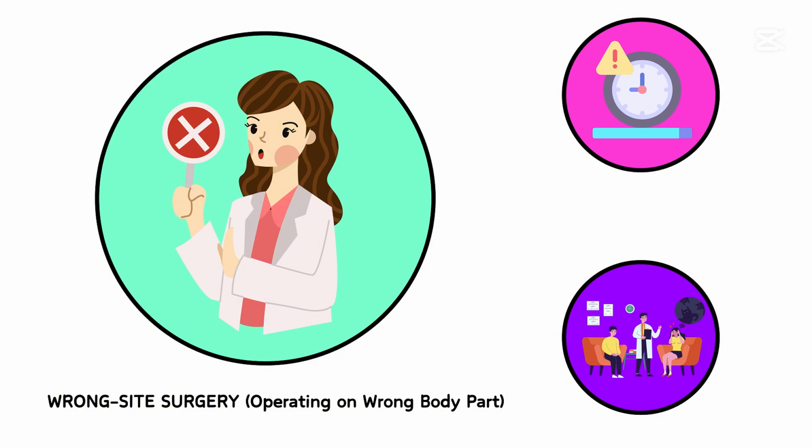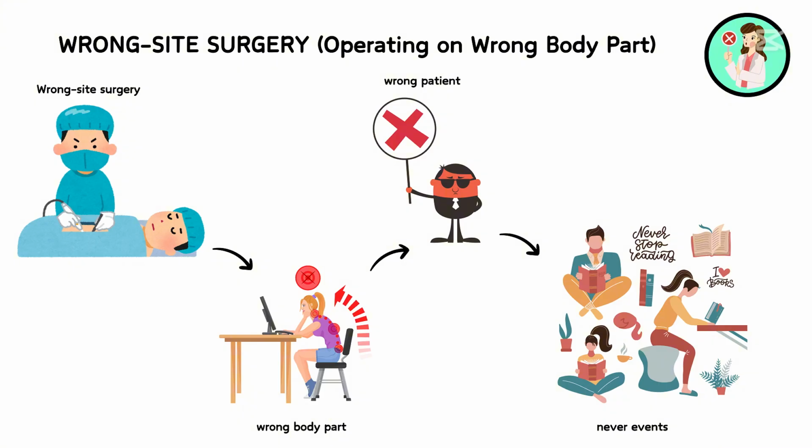Wrong site surgery. Operating on the wrong body part. Wrong site surgery represents one of the most dramatic examples of medical error, where surgeons operate on the wrong body part, wrong side, or even the wrong patient.